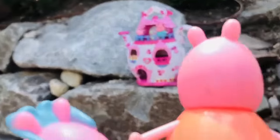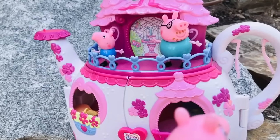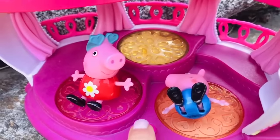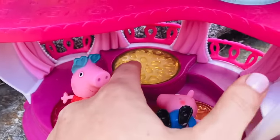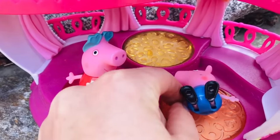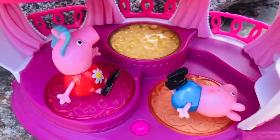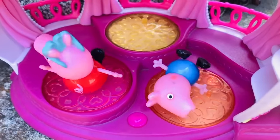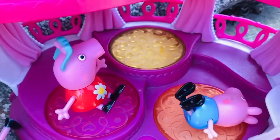Oh, George, Daddy Pig. Hello, up here, Mummy Pig. Ooh, let's go for a little ride, George. Oh no, it's stuck. It's supposed to spin. Oh, there we go. I'm on the pink circle, and George, you're on the orange circle.